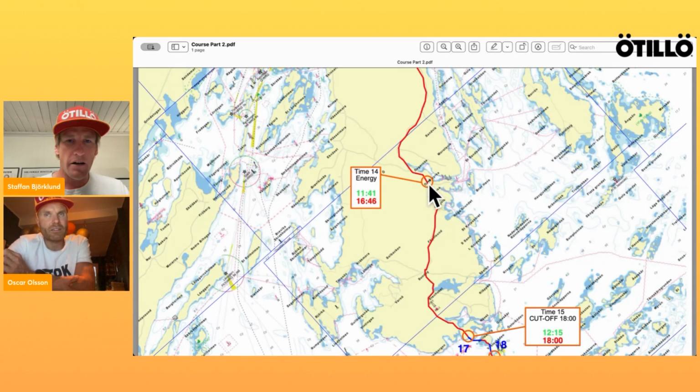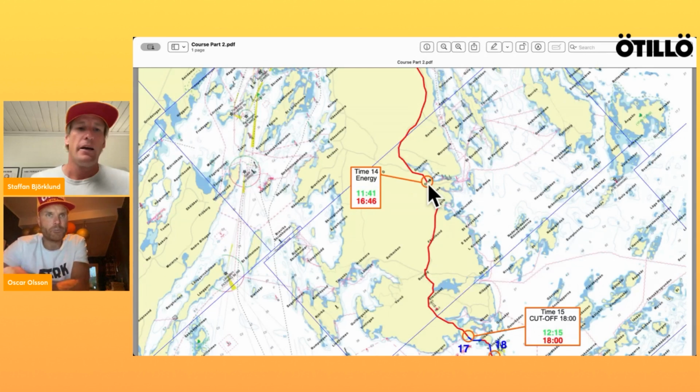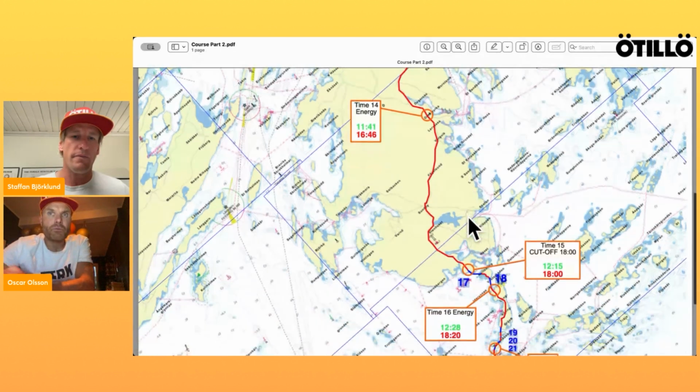And here we have the second to last energy station at the Unao Kyrka, the Unao Church. And this is also where Final 15 will start, which is the race we're hosting on Saturday before the World Championship. It's named Final 15 because from here you have 15 kilometers left of the course. Continue down to Sundby.